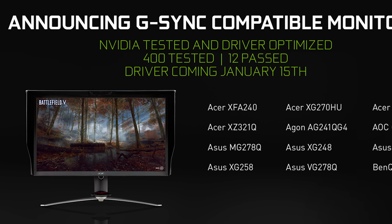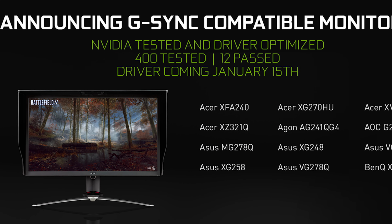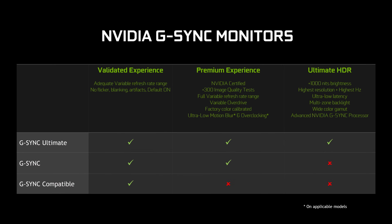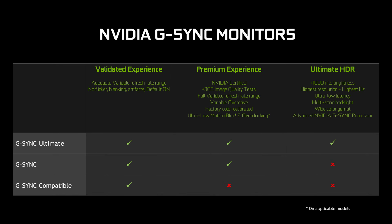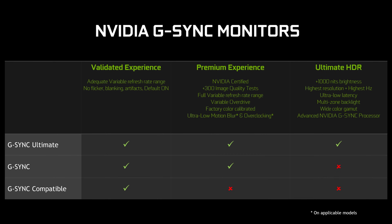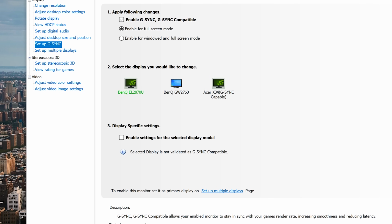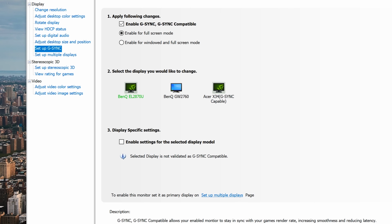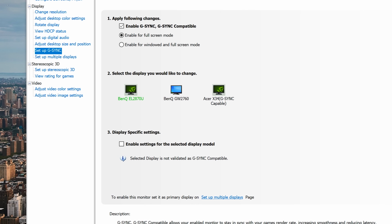Since the update, what we're left with now is a multi-tier monitor ecosystem for Nvidia GPU owners. At the top, we have the monitors that feature a custom G-Sync module, branded as either G-Sync or, for HDR monitors, G-Sync Ultimate. Then below that, we have G-Sync Compatible. These are adaptive sync monitors Nvidia has certified to work properly with their GPUs. They have almost the same feature set as full G-Sync displays, and they will have adaptive sync enabled out of the box. However, there's also an option in the Nvidia control panel to enable adaptive sync on any FreeSync monitor, regardless of whether it's been certified or not.